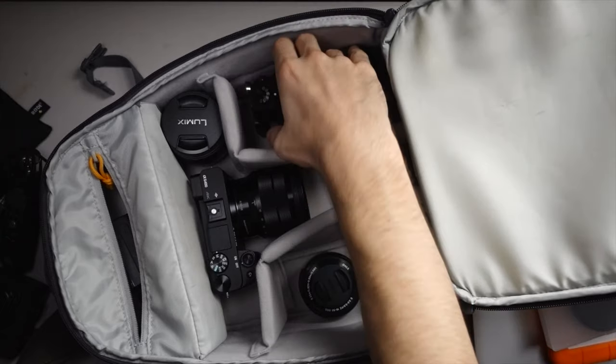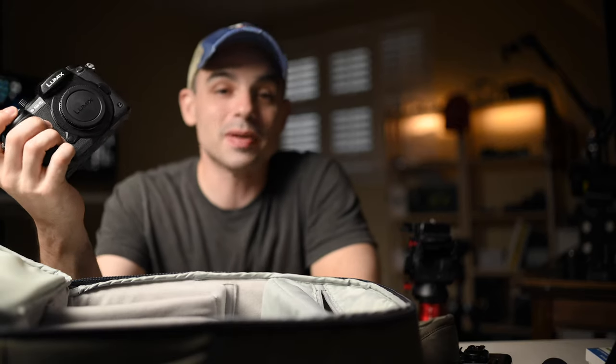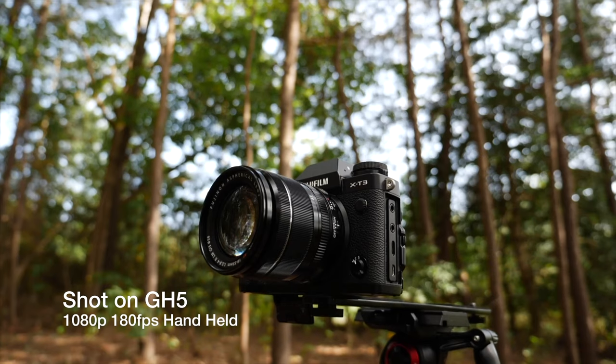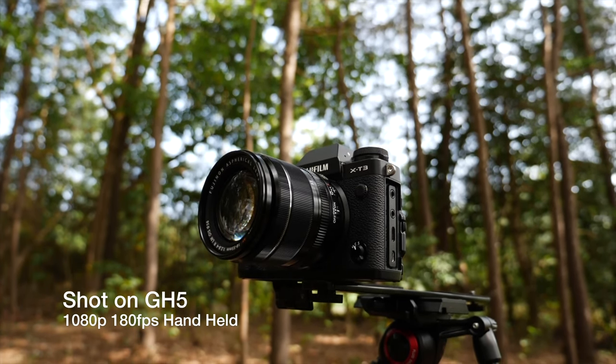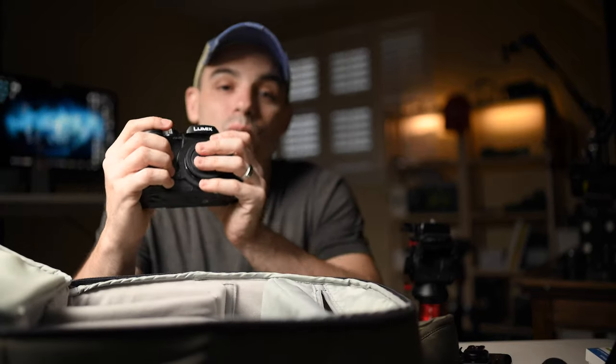But let's talk about my favorite camera of all time. This is the Panasonic Lumix GH5. This is the best camera ever made, hands down. This is the best camera I have ever used. This can do everything. It has one negative and that's autofocus, and you don't even need to necessarily worry about it. If you've got a cell phone, there you go.